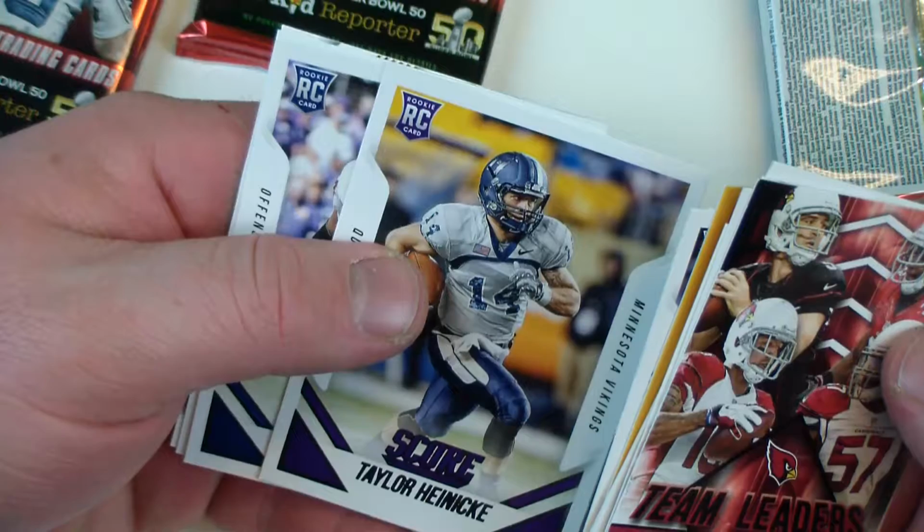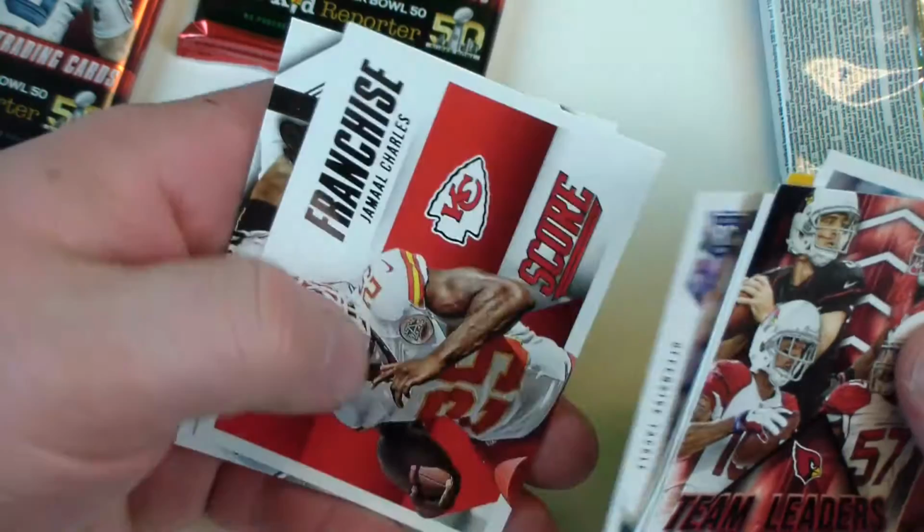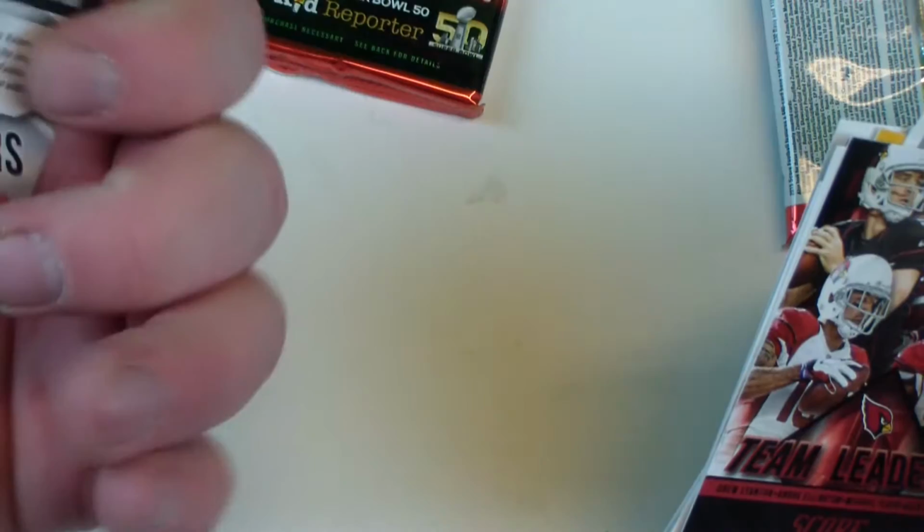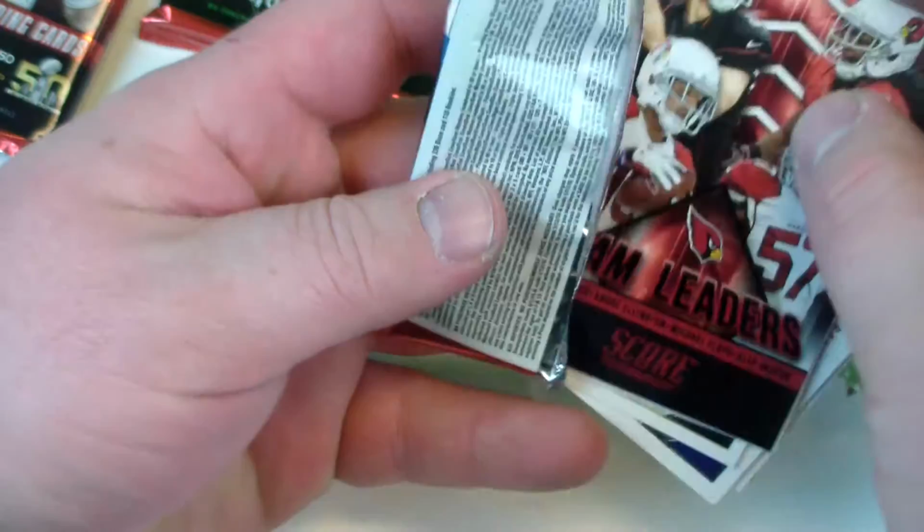Eric Flowers, franchise, Jamal Charles, and team leaders, the Raiders. I guess they just lead in certain stats maybe? I'm going to check and see if that Cardinals card seems different to me.